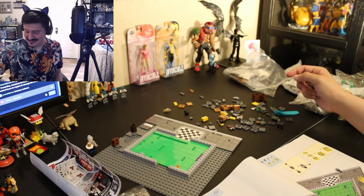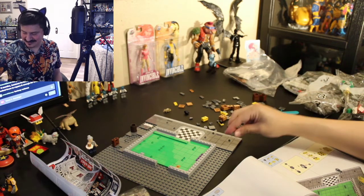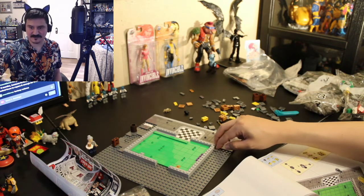This first bag is really, there's a lot to do in it. An absurd amount of pieces already.